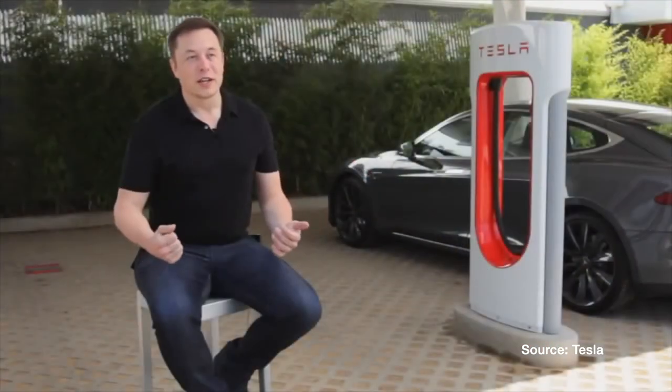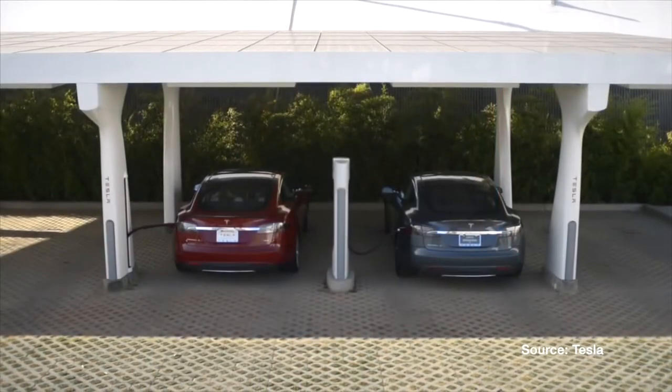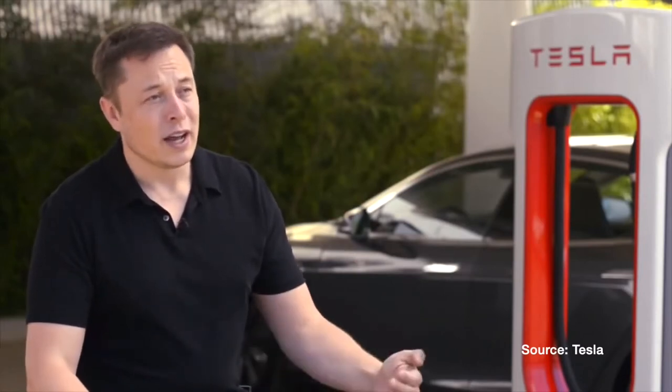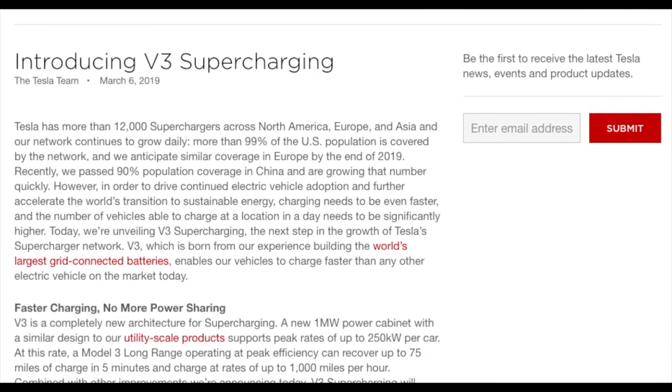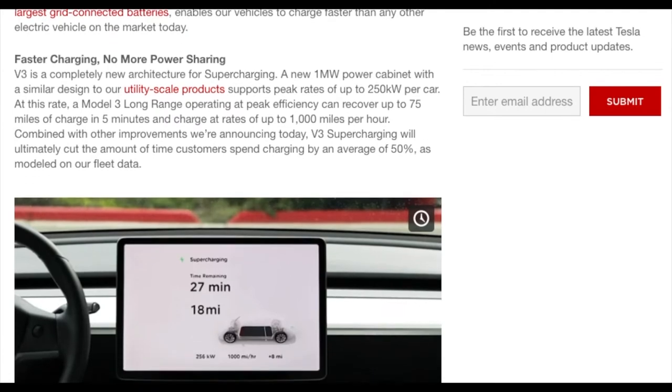Version 2 had an output of just 125 kilowatts, and this new version 3 doubles that to 250 kilowatts. This allows charging up to 1,000 miles per hour. Yes, 1,000. According to Tesla's blog post, this means that the Model 3 Long Range can get 75 miles of range in just 5 minutes.